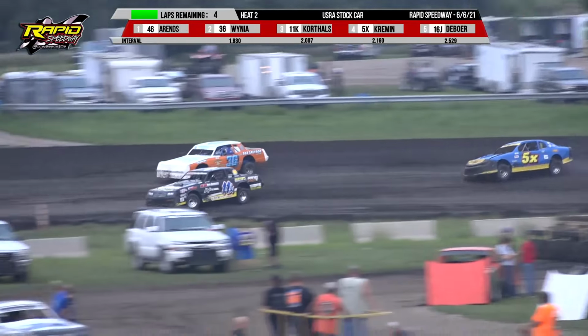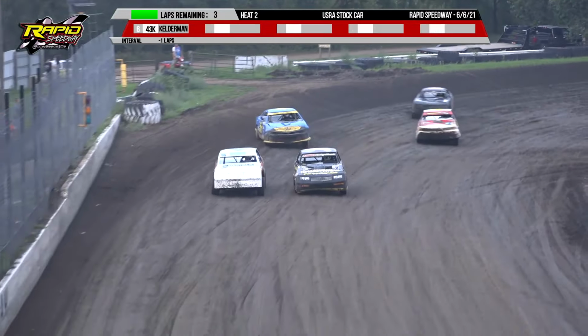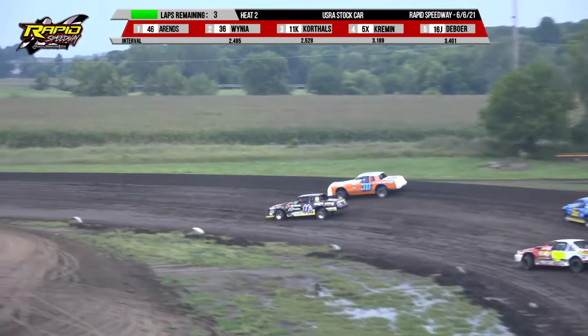Precision Auto Body USRA stock cars here tonight at the Rapid Speedway, Dave Mulder Memorial Night. Final set of heat races here tonight. Then we'll go to B feature racing on Dave Mulder Memorial Night.